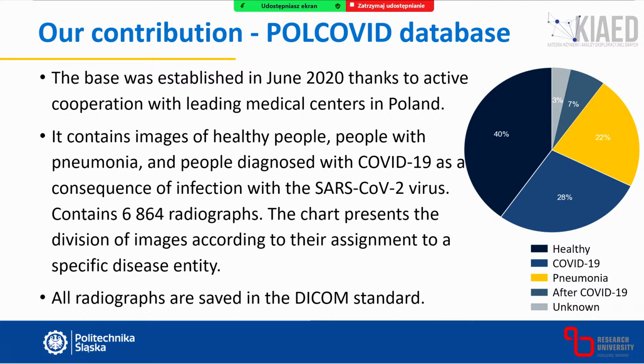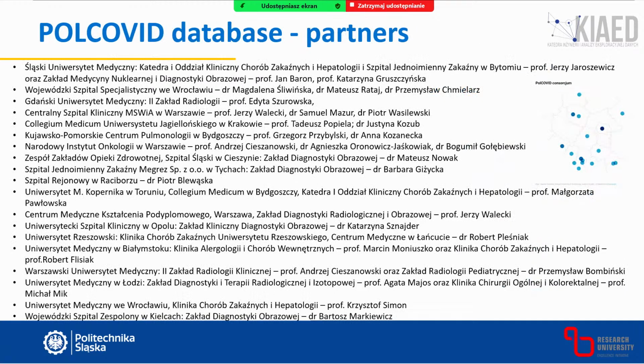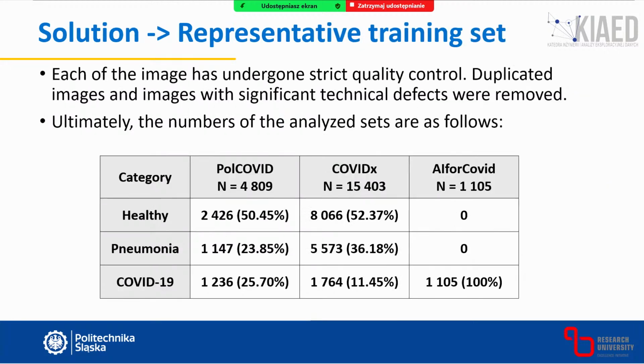That is why we decided to create a probably better database, which was based on images taken from different medical centers in Poland. In this database, we took the X-rays, chest X-rays of healthy people, people with COVID-19, and people with other pneumonia. We asked doctors to use the DICOM standard to save these images to keep as high resolution as possible. And we also tried to select these medical partners to have different medical facilities around Poland that use different scanners and different methods.